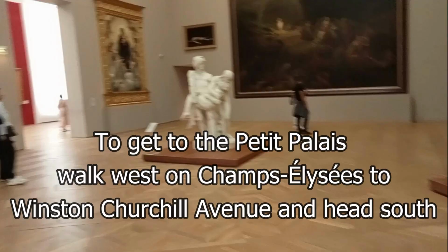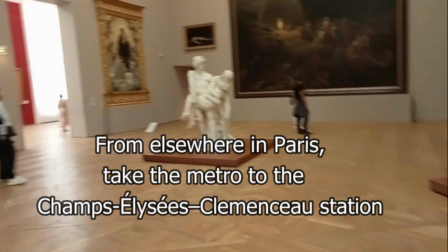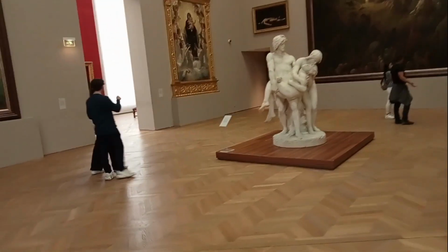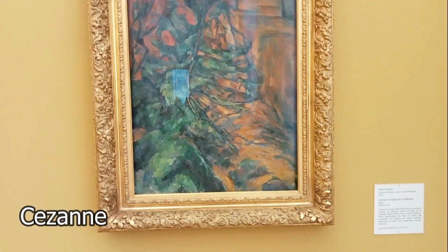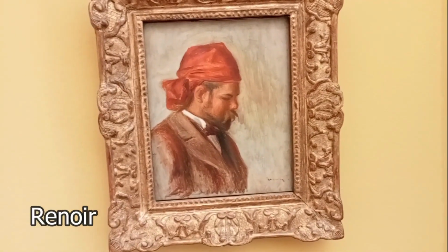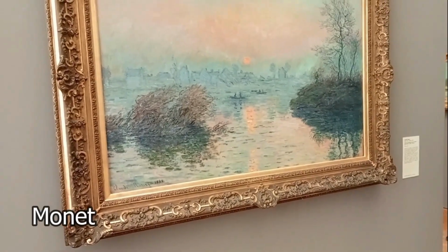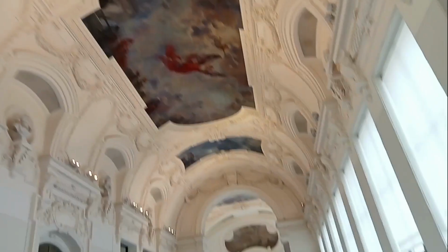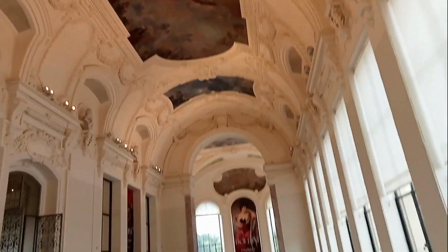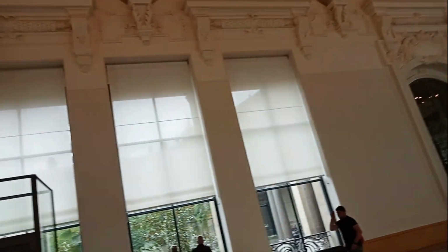To get to the Petit Palais, walk west on Champs-Élysées to Winston Churchill Avenue and head south. From elsewhere in Paris, take the metro to the Champs-Élysées Clemenceau station. There's this beautiful building. Baroque architecture, and inside it's a free museum. Pretty awesome. This is a Cézanne. This is a Renoir. This is a Monet. Take a look at this ceiling. Unbelievable. And this place is free.